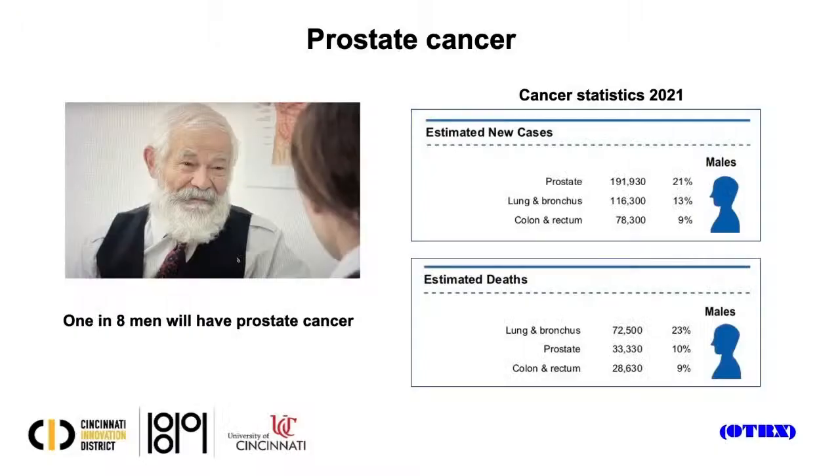Hi, I'm Dr. Lu. Our team developed an anti-cancer drug for prostate cancer therapy. Prostate cancer is the leading cancer and the second leading cause of cancer deaths in men in the United States. 1 in 8 men will have prostate cancer in their lifetime.